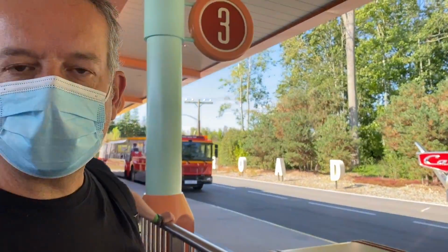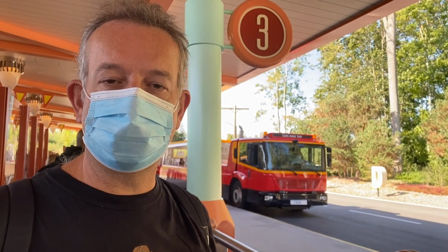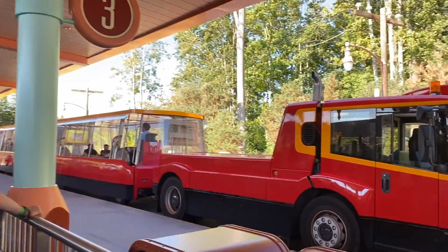This is a new ride, the Cars Road Trip. I say a new ride, it's replaced the old Studios tour, so I'm sure we'll see some of the sections we're going through are the same as they were before, but it'll be interesting to see what's different.